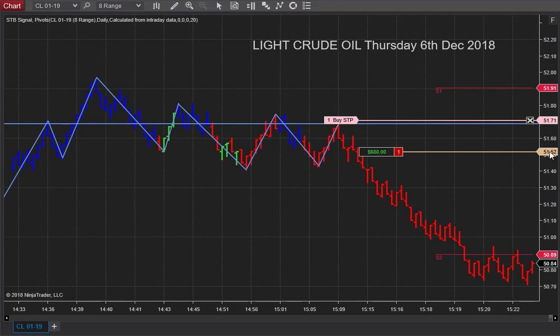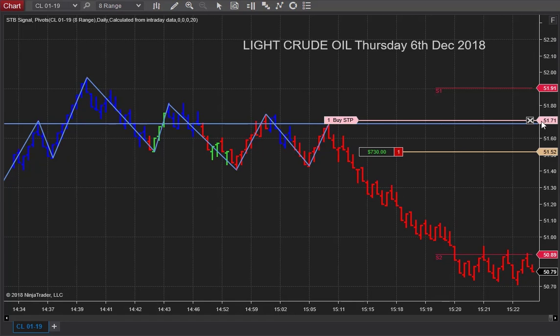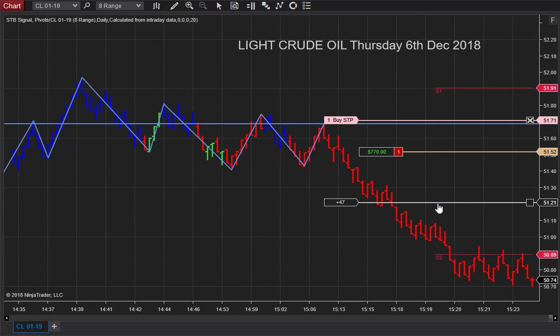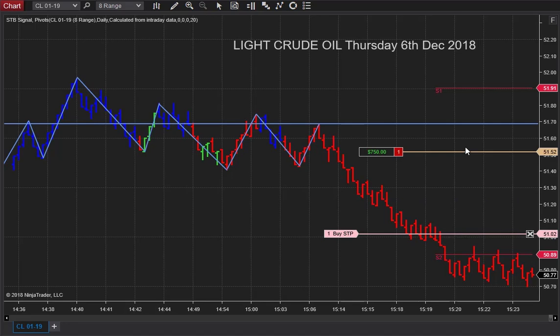I initiated the trade here at 51.52. It has recently gone to 50.70, and I'm giving it plenty of wiggle room. My stop was initially risking 19 points or $190, so I'm certainly going to bring my stop down now to lock in at least half of this position. So I'm going to bring it down, locking in at least $500. I brought it down to 51.20, so that's $300. I can bring it down to lock in $500 at 51.02. So that means that if I am stopped out, I'm up $740, $750, $760.